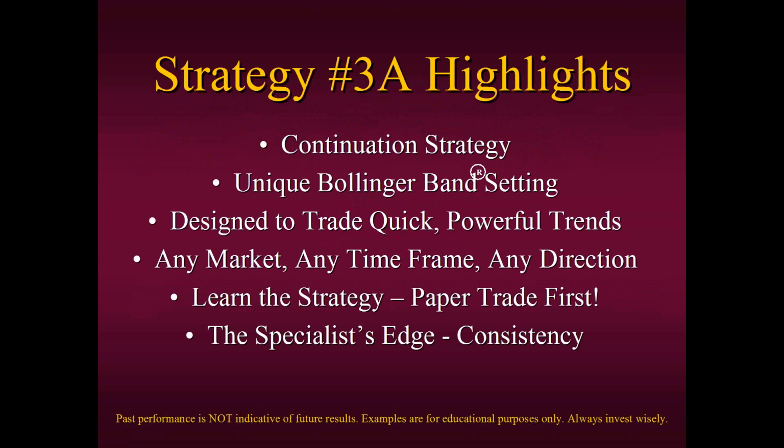Some of the highlights of this: it's a continuation strategy. Now, if you're not familiar with what that means, there are basically two types of strategies. One is a pullback. That means you're looking for a nice uptrend, and then you have a sell-off. In that sell-off, you look to buy at a lower range before it goes back up, right? Well, that's a pullback method.